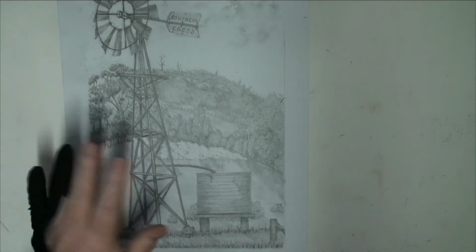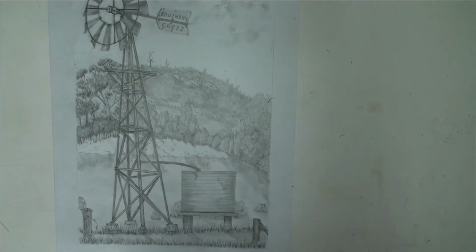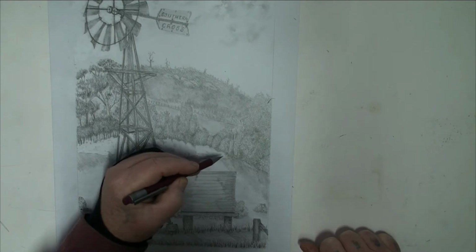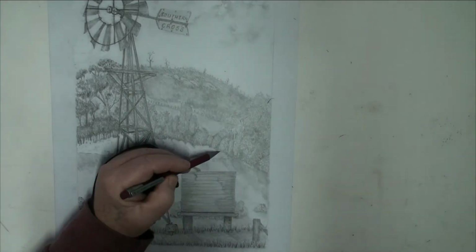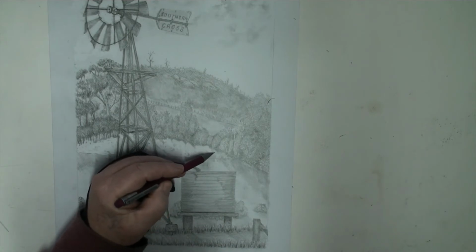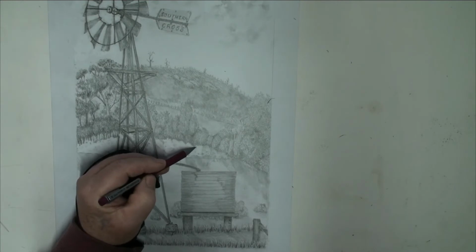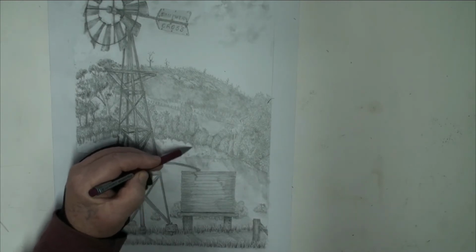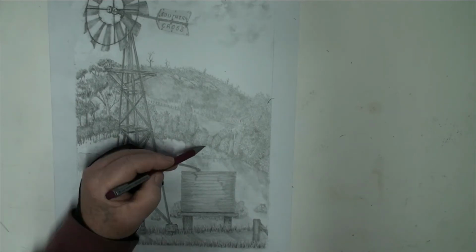Down here I decided that it just didn't look quite right. So I rubbed it out, and yeah, it just didn't fit well with me. So I pulled out the old artistic license and decided to make more of a straight horizon line. Although to be fair, there's no real artistic license involved because this drawing is completely in my head, apart from the windmill, of course.